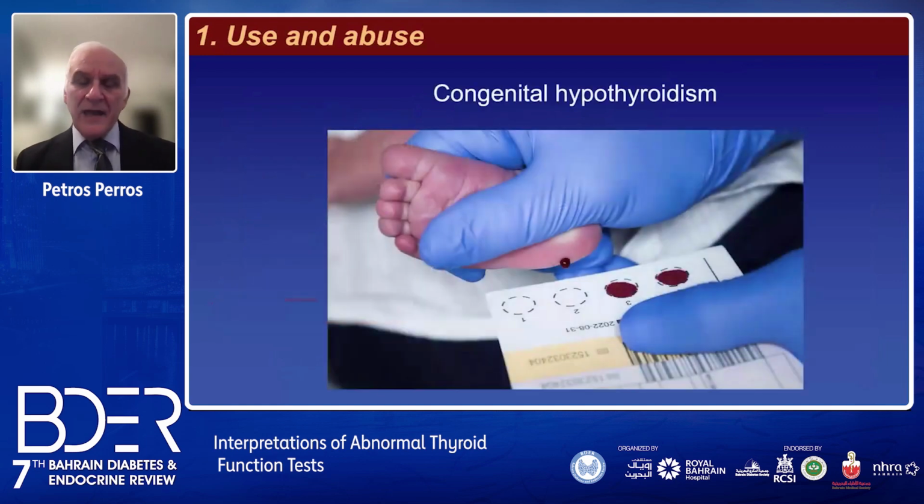And the only evidence-based screening program in hypothyroidism is in congenital hypothyroidism, the heel prick test that babies get a week or so after birth. Now, we do screen for hypothyroidism in a variety of other situations, but the evidence that this is actually helpful is not that clear.